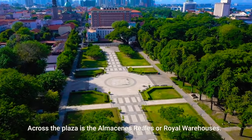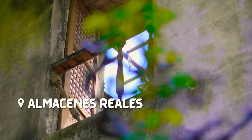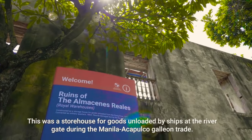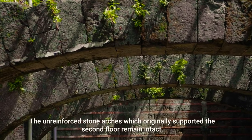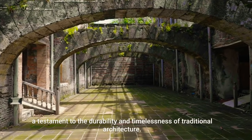Across the plaza is the Almacenes Reales, or Royal Warehouses. This was a storehouse for goods unloaded by ships at the River Gate during the Manila-Acapulco galleon trade. The unreinforced stone arches, which originally supported the second floor, remain intact. A testament to the durability and timelessness of traditional architecture.